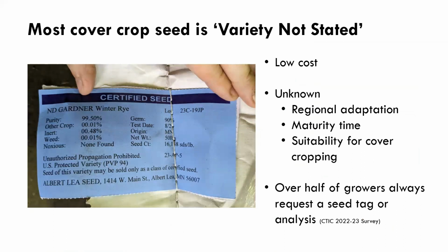Most cover crop seed is variety not stated. So in contrast to this tag, which is for ND Gardner winter rye, there would not be a variety stated, it would just be a species. The great thing about variety not stated seed is that it's abundant and it's widely available and it's not very expensive. The less good thing is that you don't necessarily know what you're getting in terms of regional adaptation. And if you really like how something does, you can't necessarily go back and get the same thing a second year in a row. So using variety not stated cover crop seed is much better than nothing.